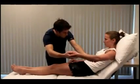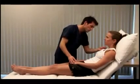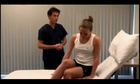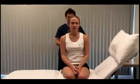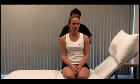More than 5 spider nevi in the distribution of the superior vena cava is a sign of chronic liver disease, although again, this can be normal in pregnancy. Remember that this includes the upper back, and you also need more exposure than is demonstrated here.